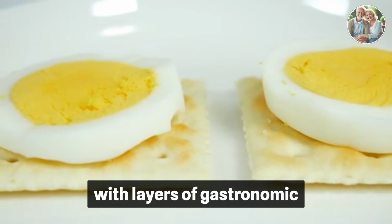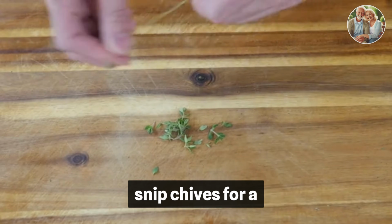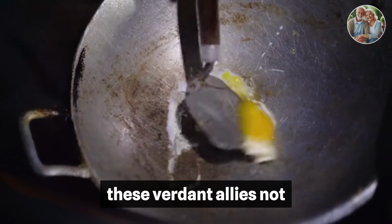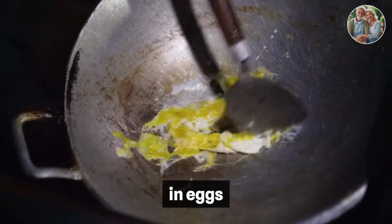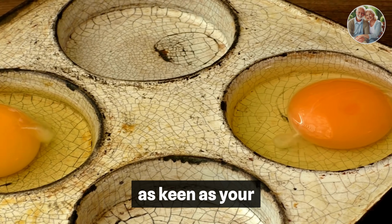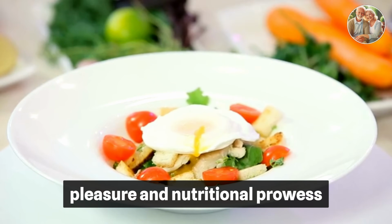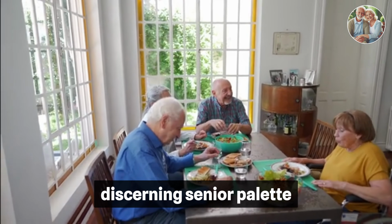To infuse this routine with layers of gastronomic joy without inviting health hitches, incorporate a confetti of fresh herbs, snip chives for a mild onion kiss, feathery dill for citrusy brightness, or robust parsley for earthy grounding. Stirred in during the final 30 seconds of cooking, these verdant allies not only burst with antioxidants but safeguard the integrity of lutein, the vision-vitalizing pigment in eggs that combats oxidative damage to the retina, ensuring your gaze remains as keen as your wit. Through these refinements, you've orchestrated more than a mere evasion of peril. You've orchestrated an amplification of sensory pleasure and nutritional prowess, crafting a breakfast symphony that harmonizes flavor, function, and foresight for the discerning senior palate.